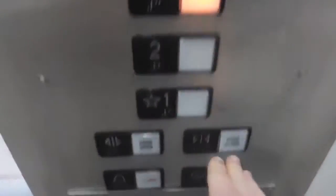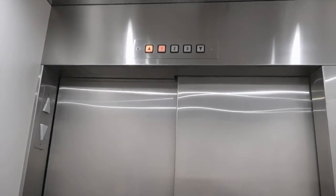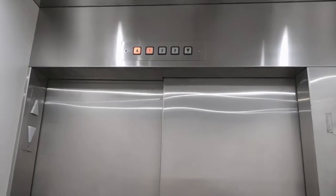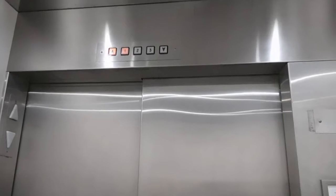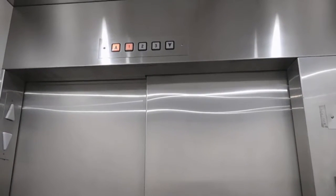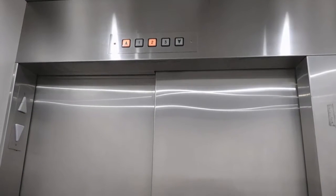Go to 3. I bet this elevator is from the 90s or early 2000s. Watch the numbers. And peppy startup. Yep, it's definitely an Amtech because of that chime. Listen, that's Amtech.